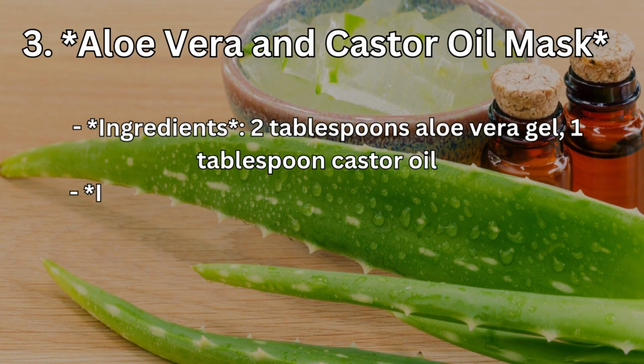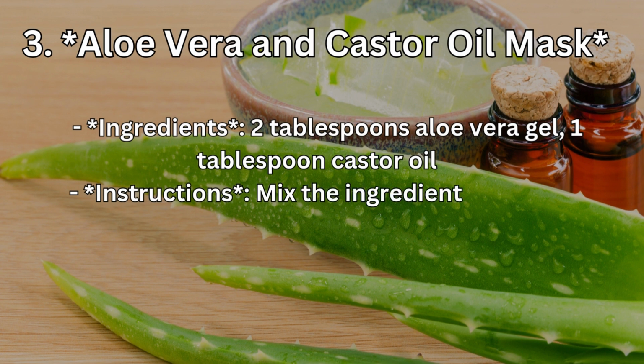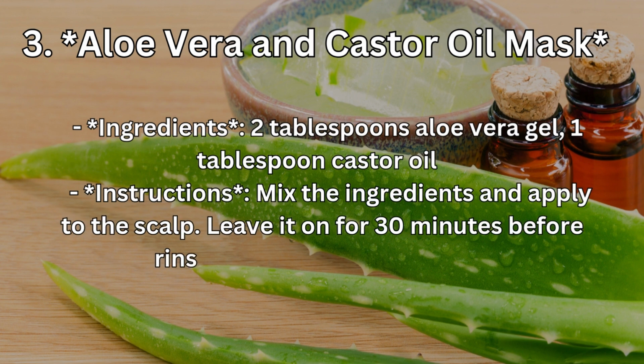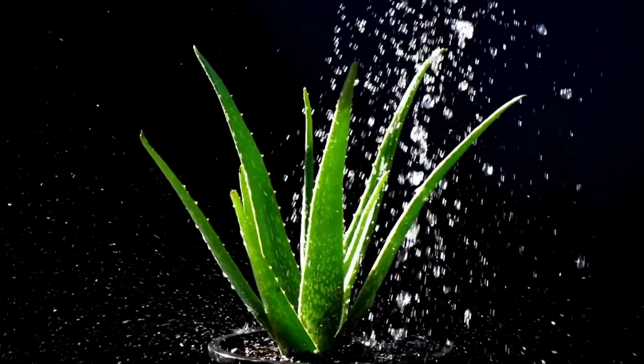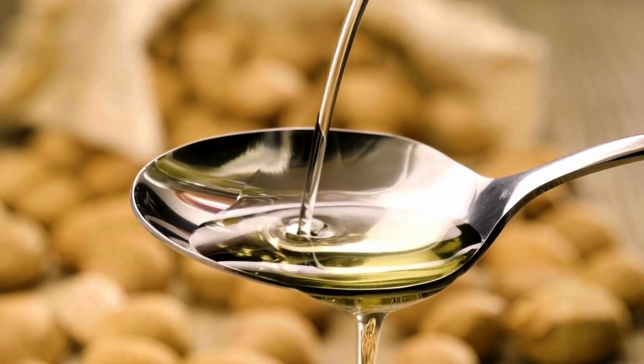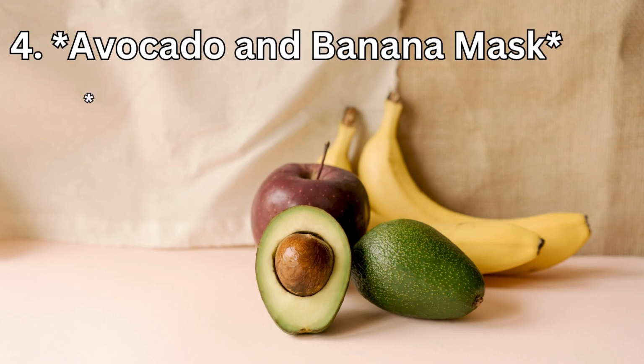3. Aloe vera and castor oil mask. Ingredients: 2 tablespoons aloe vera gel, 1 tablespoon castor oil. Instructions: mix the ingredients and apply to the scalp. Leave it on for 30 minutes before rinsing with lukewarm water. Why it works: aloe vera promotes scalp health, while castor oil improves circulation and stimulates hair follicles.